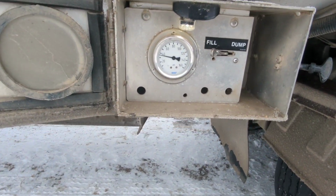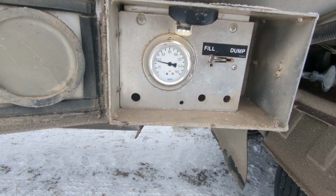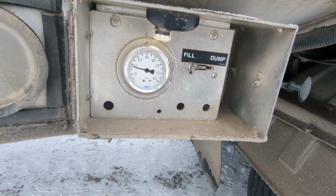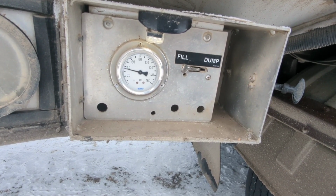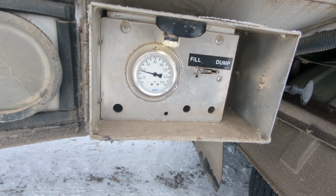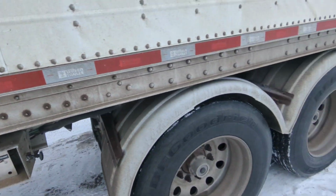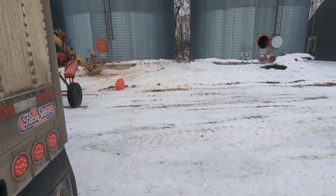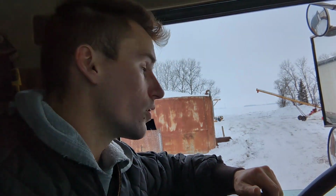We are at 36. We will be full and legal once we hit 60. So still got a few tons of wheat to go on. We are fully loaded and ready to hit the road.